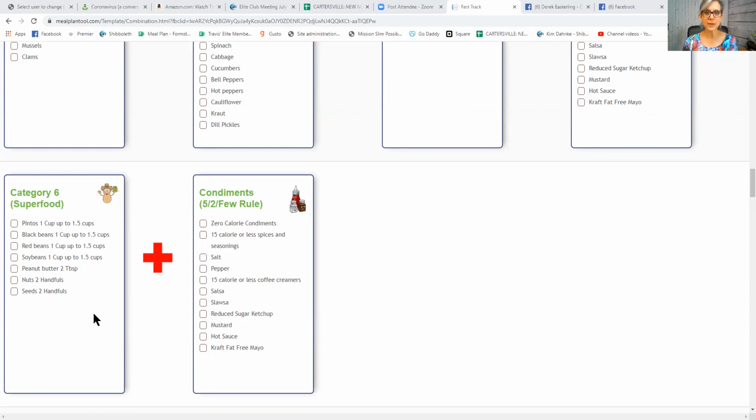How does something qualify to be a superfood? It needs to have all of the macronutrients in it. It would have water in it, it would have protein in it, it would have carbs in it, and it would have fat in it. So a superfood item has all the macronutrients in it. That's how it qualifies to be a superfood.